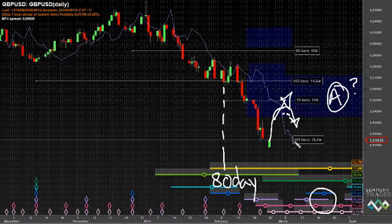If price comes up just slightly above the FLD over the next week or two, then in fact we might get a good D category short trading opportunity, but that opportunity is a few weeks away. So at the moment I am going to be standing aside. I'm not going to be entering into a trade in the British pound to US dollar.